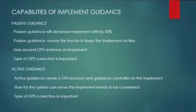Capabilities of implement guidance. With passive guidance, you'll usually decrease your implement drift by 50%. Since we're using the tractor to move the implement, it's not actually guiding itself, just the tractor is shifting its guidance lines over to move the planter online, you will get about 50% decrease in implement drift. Some of the downsides to this being in certain applications, such as if you've got a customer that's ridging or building beds, that can sometimes interfere with that because it's moving the tractor over and not just guiding the implement. You can also run into issues with compaction over a strip till zone.